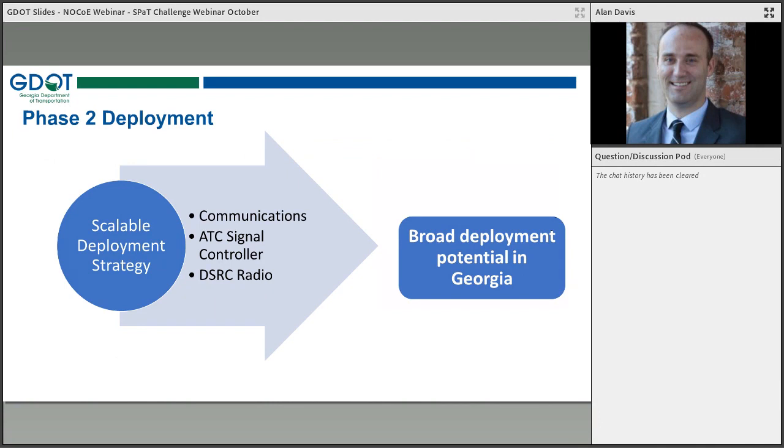So I want to talk just very briefly in my final few minutes here about where we're going from here. We very early on hoped that this project would be successful and that it would be something that we could make scalable to the rest of the state. So for this type of application, we really felt like we needed to have 3 components at an intersection to make this work.